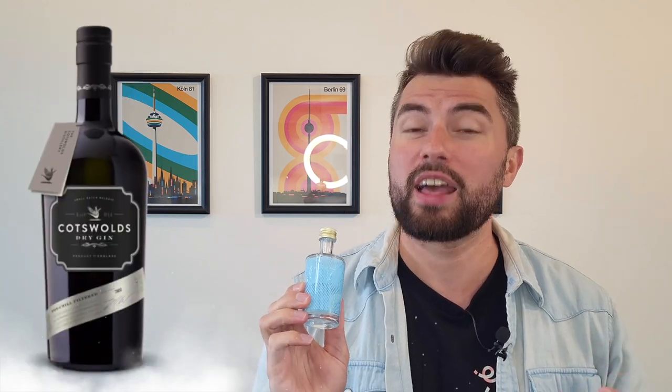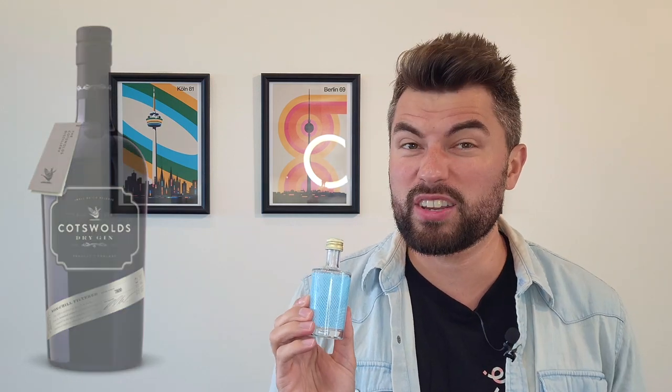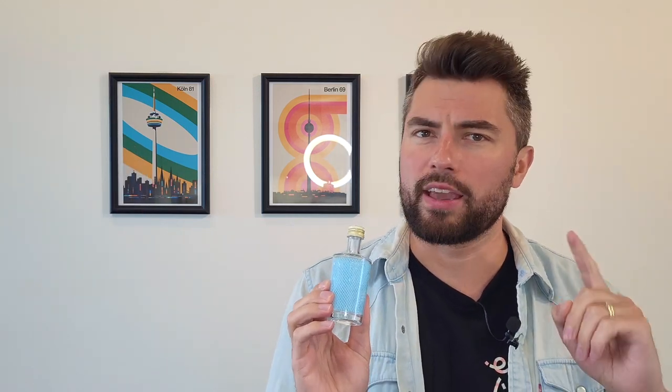Things I already like about this gin. It is not chill filtered. This means that a lot of those essential oils from the botanicals are kept within the gin, and it makes for a more full-mouthed, wonderful, oily experience that I love about gin. And although we haven't reviewed it on this channel, Cotswolds gin is by far and away the best non-chill filtered gin. Other things I like about this, 45.7%. Incredibly specific, probably specific for the reason that this was the perfect percent. So whoever distilled this really knew what they were doing when they made it.